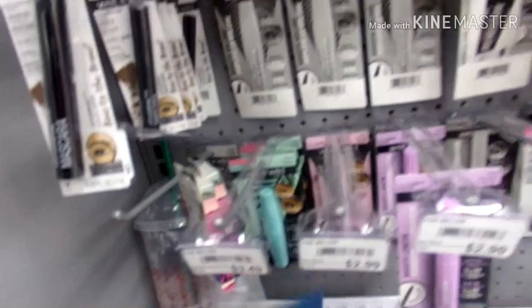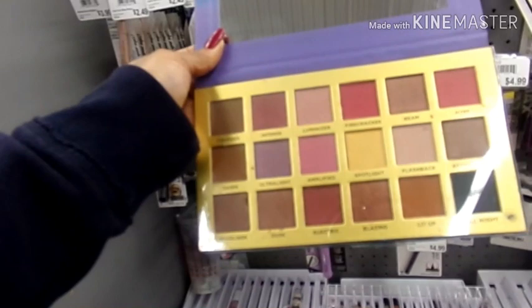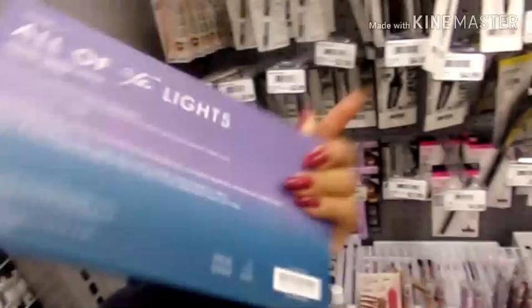Let's see what this palette looks like. Color code, all of the lights. Nice. Some beautiful colors. And a nice mirror, you guys. Look at those colors. Beautiful. They are pressed pigmented palette shadows. Alright. Here is everything in the makeup section.